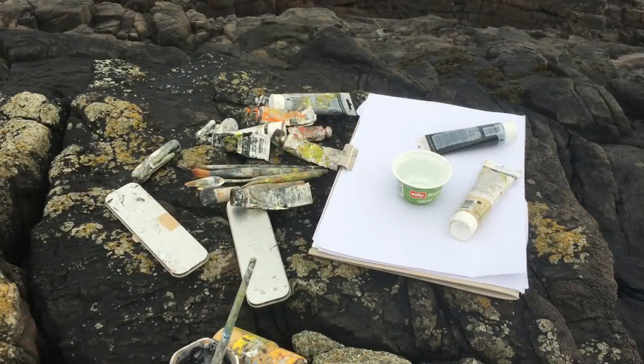I'm up on the Northumberland coast, just down from a little village called Craster. Found a fantastic spot here on the beach to do some painting, so I'll probably just do some quick sketches on paper using acrylic, and then I'll work them up back at the studio and see what I get.